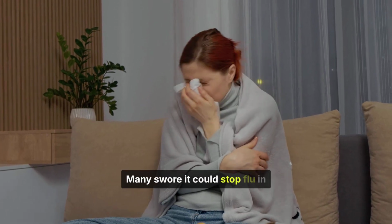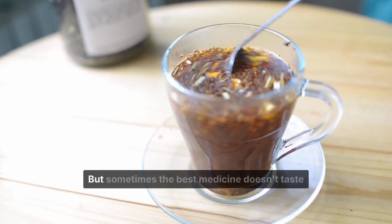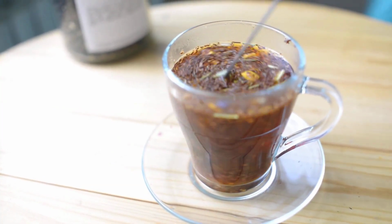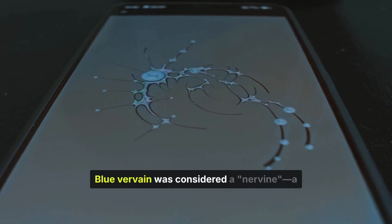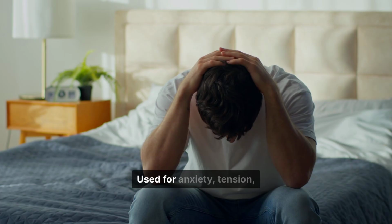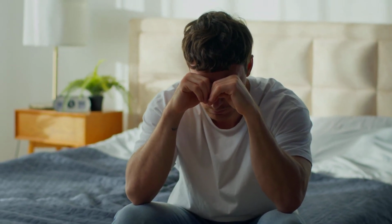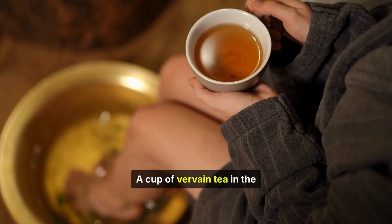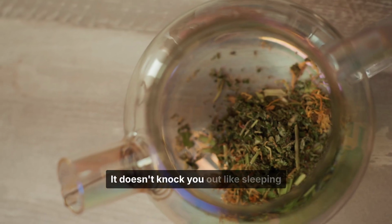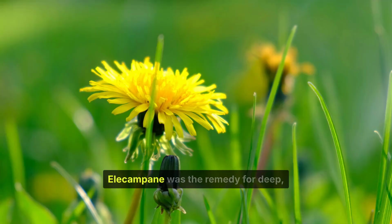Many swore it could stop flu in its tracks. The tea is bitter, but sometimes the best medicine doesn't taste good. Blue vervain was considered a nervine, a plant that calms the nervous system, used for anxiety, tension, headaches, and insomnia. A cup of vervain tea in the evening helps your nervous system relax. It doesn't knock you out like sleeping pills. It just helps you unwind.